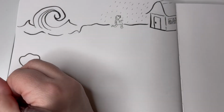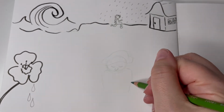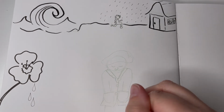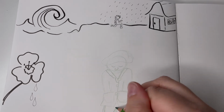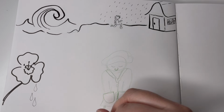But anyway, so you've got basically us going for the great wave, I guess, coming after them, and there's people in the house going ah, and this little fella's trying to run, and it's drizzling. And then we had droplets, which I did off this little flower, so there's droplets there.